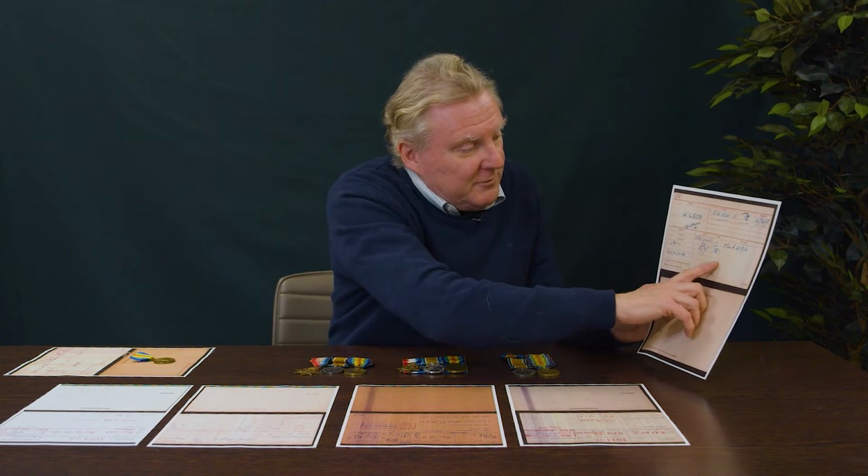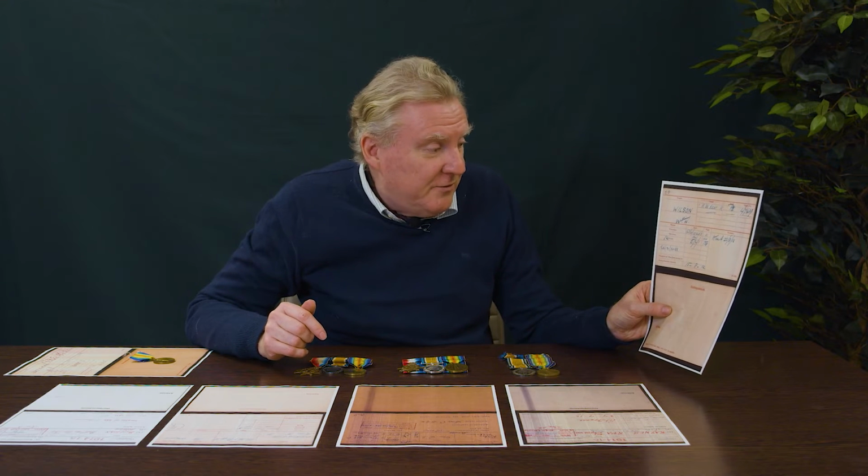What we can also see from this man's card is that up here in the remarks it says killed in action the 23rd of August 1914. So poor William was there from the 15th of August until the 23rd, which is the first day and the start of real fighting in the war, the Battle of Mons, and William was killed that day.